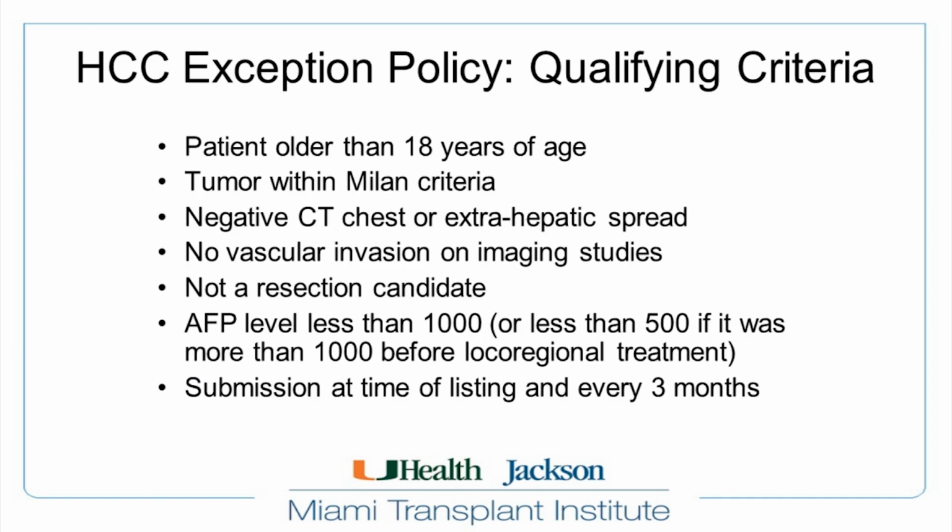The exception policy. I'm talking here about adults. Kids: first of all, there are not that many with HCC, but if they do, they go straight to status 1 to privilege them. The tumor has to be within Milan criteria.